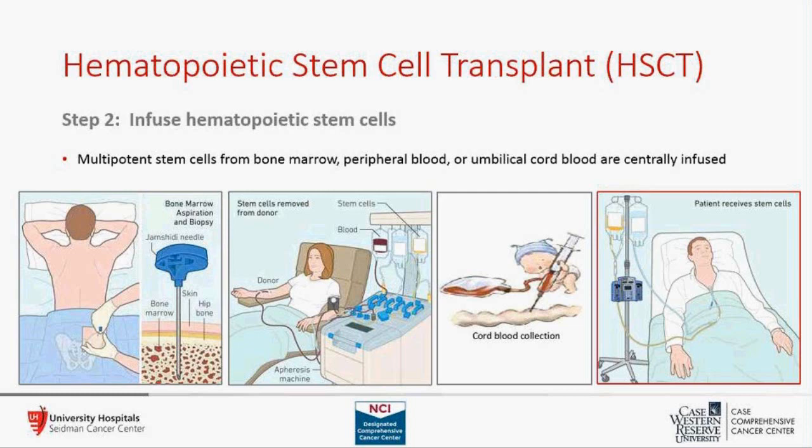Finally, they may be purified from umbilical cord blood after the delivery of a baby. Now, I haven't seen a cord blood collection, but I'm pretty sure the baby is not the one doing it.